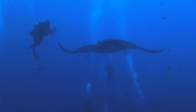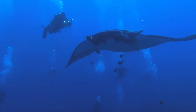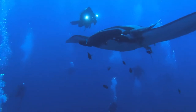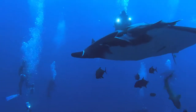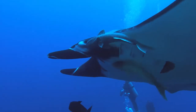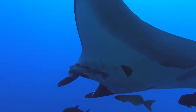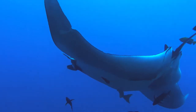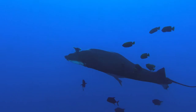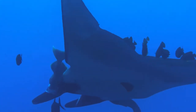These beautiful, giant ocean pelagic manta rays that can get 20 feet across come in from all around the deep ocean in that area, close to shore, to the cleaning stations, where they actually get cleaned by the Clarion angelfish. The angelfish pick parasites and algae off the skin of the manta ray. They seem to really, really enjoy it.